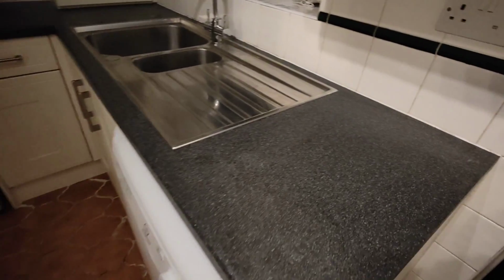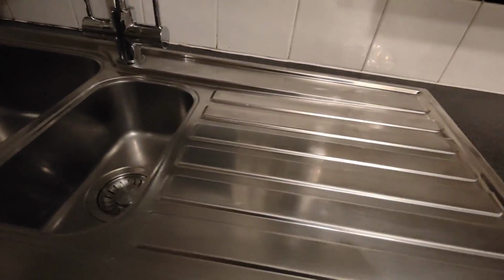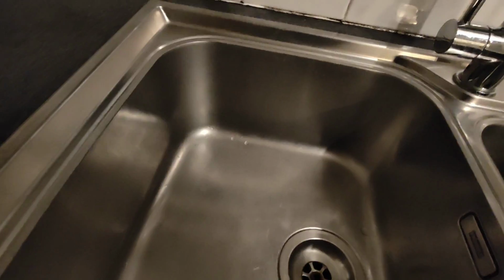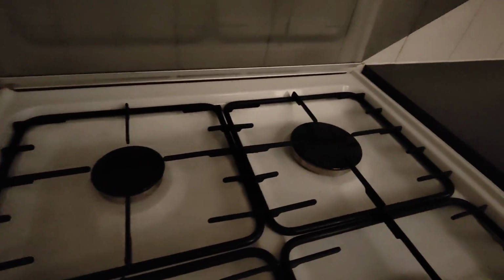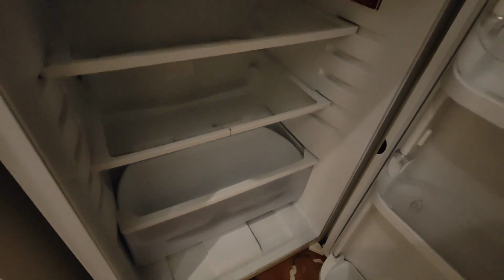So we've finished this job. It is late, very late. All nice and clean. The oven. You see the glass now? The fridge, it's all nice and clean. All the cupboards, they were thick with grease.